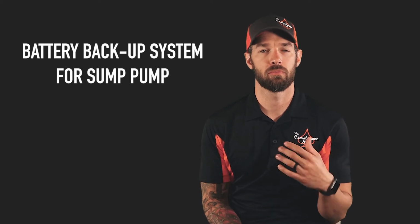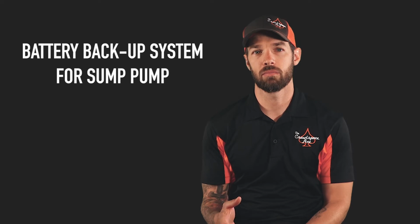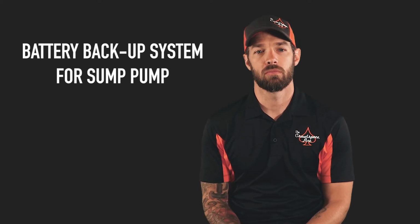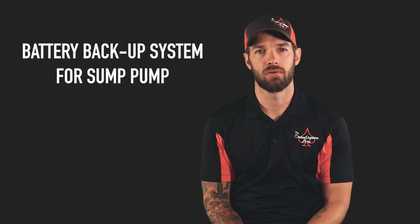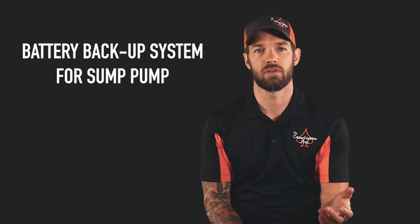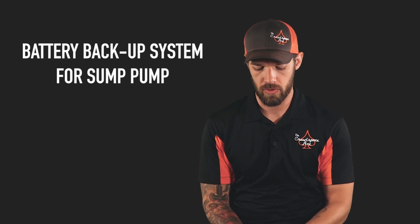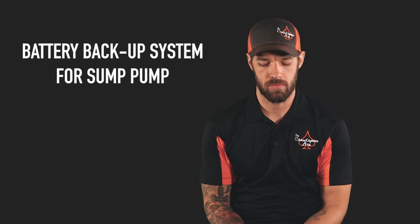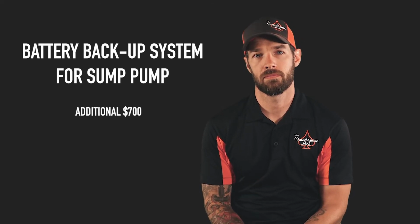If your power runs out, or if that pump burns up, then it's got a second pump that will be tripped once that water gets to a higher level, and it'll turn on and still be able to pump that water out instead of having a problem. So if you wanted to add a battery backup system, you'd be looking at an additional $700.